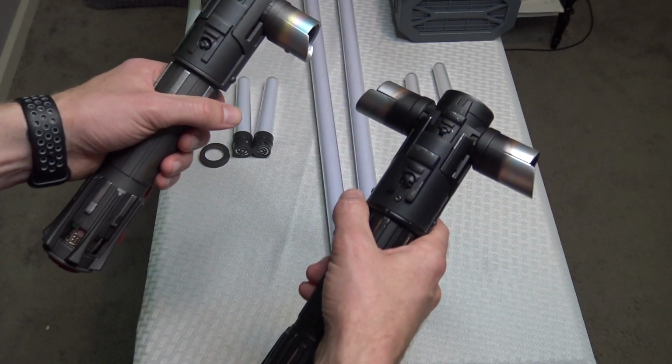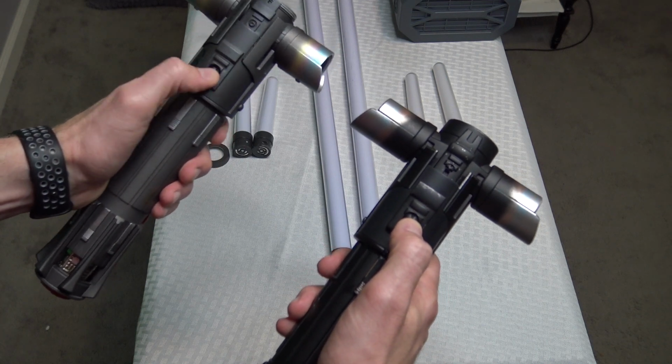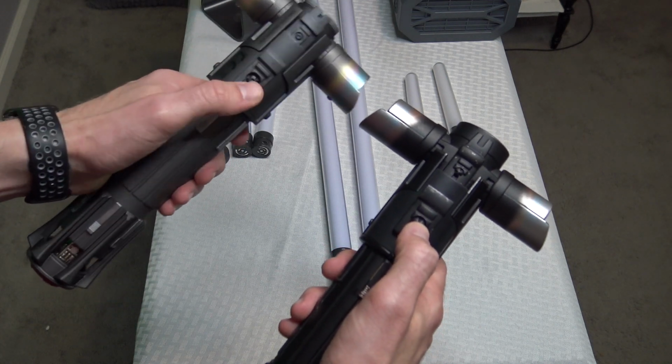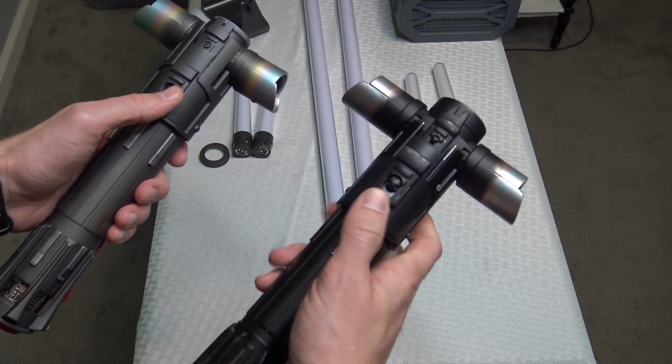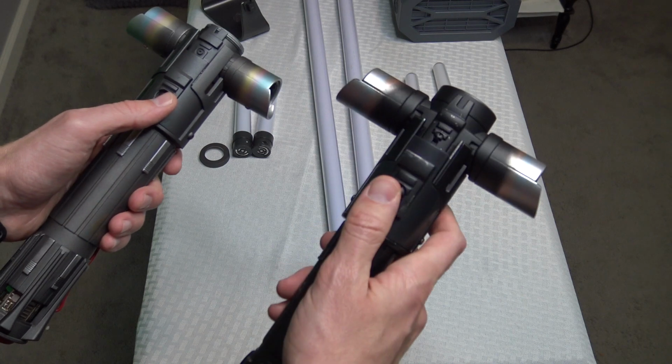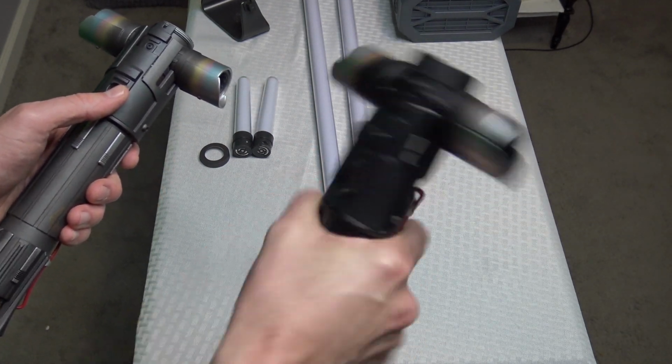The weight of both lightsabers seems identical. This is the button that you use to activate the blaster deflects or the molten lava. Of course, that's not a button here. I like this ignition switch a lot better. This is one that you won't accidentally trip when you're battling your son or your friends.